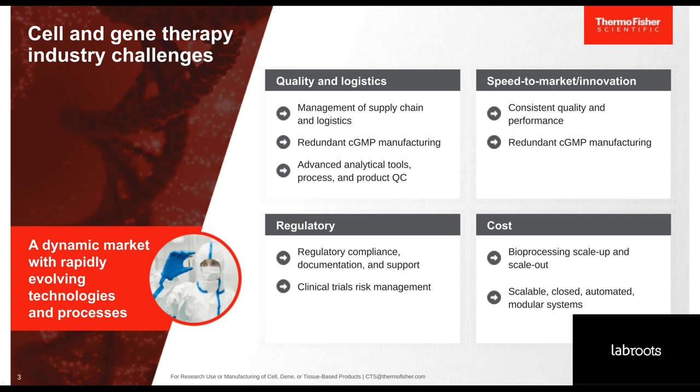Fourth is cost, and to me, this is very near and dear to my heart. I come from an immigrant family, so I don't come from a rich family. So when I decided to become a scientist, I wanted to impact the world. And if we can't make these technologies affordable and accessible to everyone, that's just going to be a travesty. So we want to work with you so that we can lower the cost of goods.